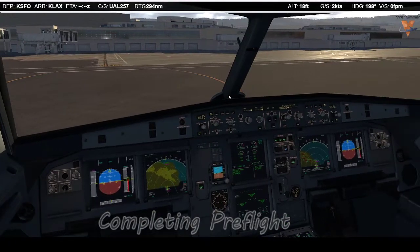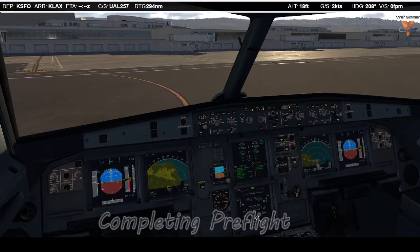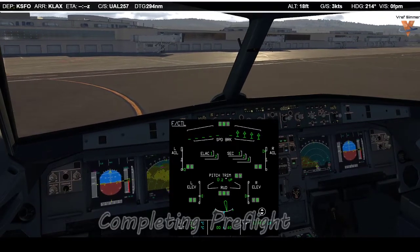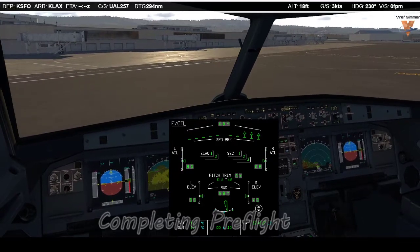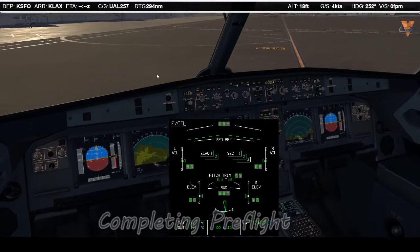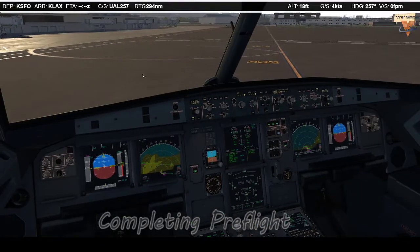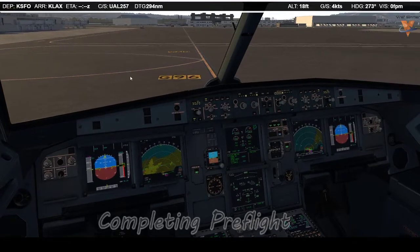Let's do a flight control check really quickly. Full forward, neutral. Full aft, neutral. Full left, full left, neutral. Full right, neutral. And let's do a quick rudder check. And that all looks good. And we have the transponder on out, so good to go with that.